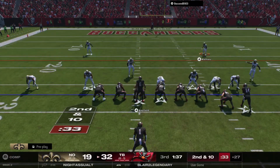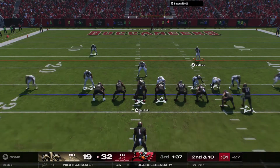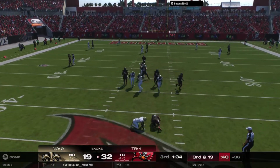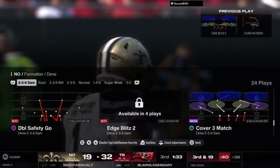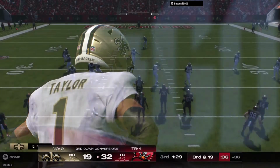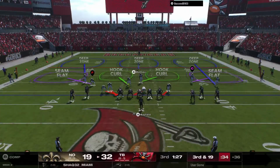So after the incompletion, here comes the second down call. Off the play fake, here's Mayfield. Pocket isn't holding up, they're able to drop it. And that pushes them back, third down coming up. A loss of 9 on the play.